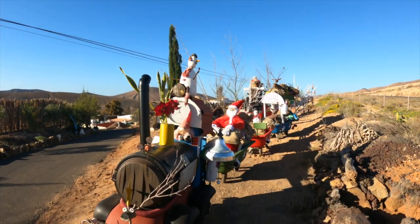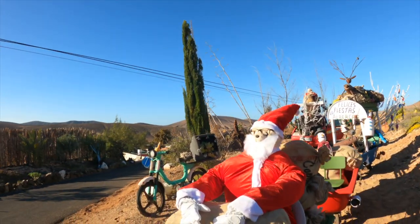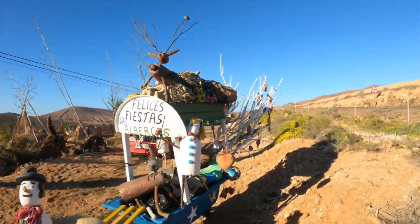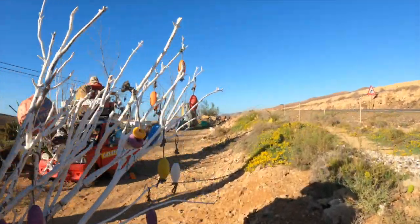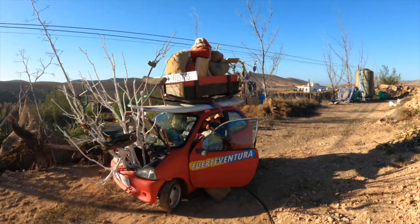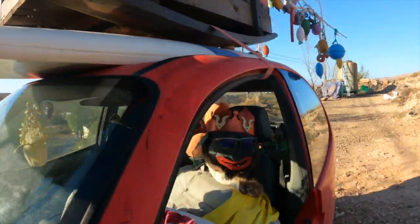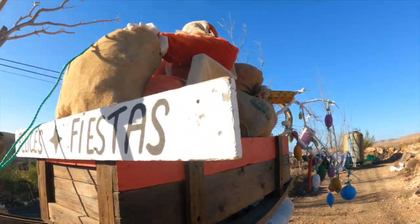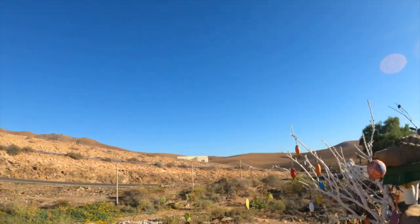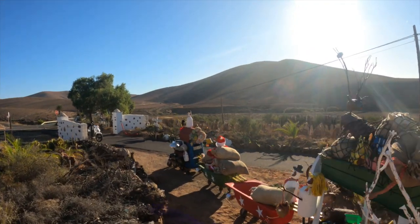Oh, check out this Christmas display. Snowman, a teddy dressed as Santa. And my favourite bit is this here, look. Santa riding a cool little red car with a duck on the front and some dude driving it. Santa on top. Quite random to see in the desert. 25 degree heat, but festive nonetheless.